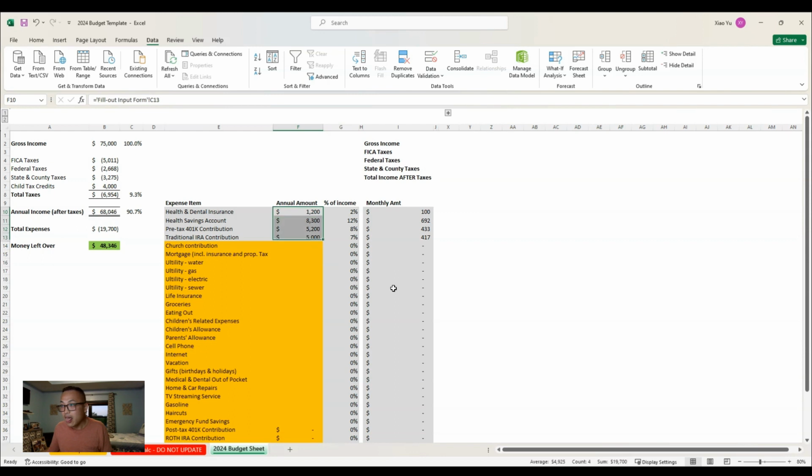So already they have allocated 19,700, which is this number right here. It's a running total. Whatever number you put in, it tells you exactly how much expense you have already allocated to the buckets. And then down here in green, as long as this number is in green, it tells you the money left over. You started with 68,000 in this example. You have already allocated close to 20,000. So therefore, your money left over to be spread amongst the rest of your bucket items is 48,346. Okay. Let's just keep playing along with this.